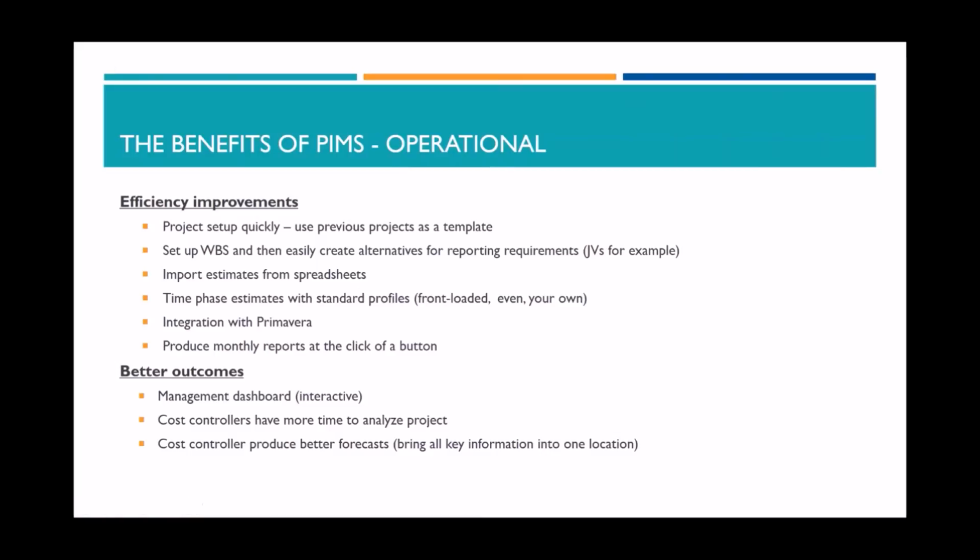So trying to recap, what we talked about is we have a lot of tools inside the system that make it much easier and much quicker for my cost engineering team to get the information into the system, to validate it, to check that the numbers are right. So we talked about setting up a project quickly. We can use any previous project as a template and create a new project from that, which will bring across the WBS and all of the other key elements.